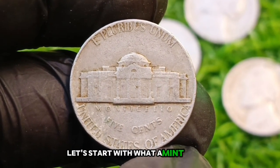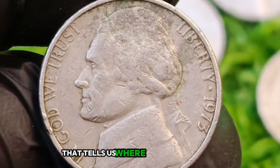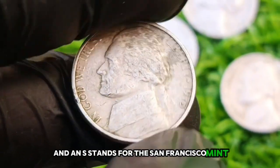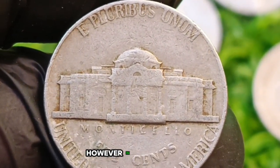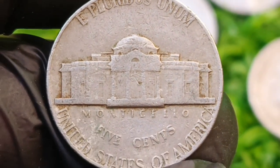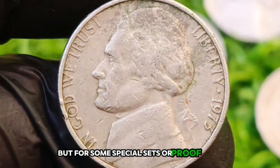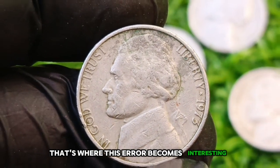Let's start with what a mint mark is. A mint mark is a small letter on a coin that tells us where the coin was made. For example, a D stands for the Denver Mint, and an S stands for the San Francisco Mint. Most coins made in Philadelphia have no mint mark. However, in the early 1970s, the rules were a bit different for nickels. By 1973, coins made in Philadelphia usually still did not have a mint mark, but for some special sets or proof coins, a mint mark was added. That's where this error becomes interesting.